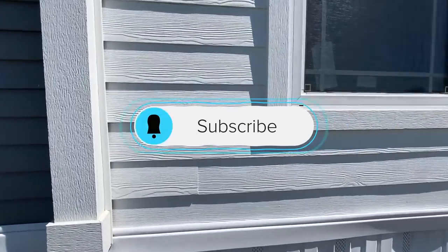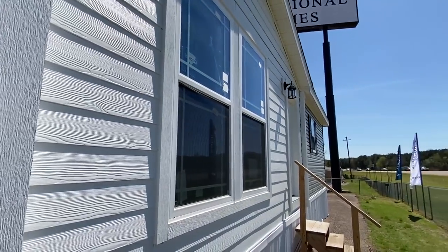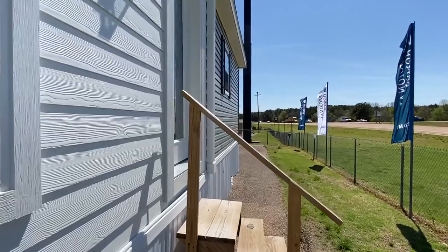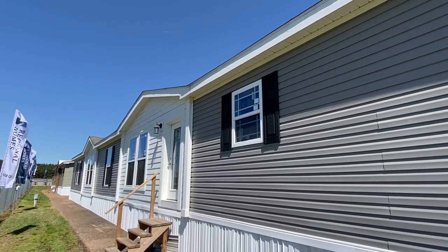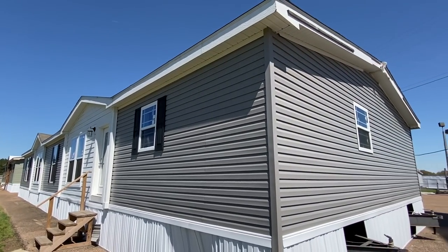I love how they went with that here on the front. Those both sections, they did it. Looks really good. We'll step right down here and get a shot from this side. Oh yeah, what a beautiful view.